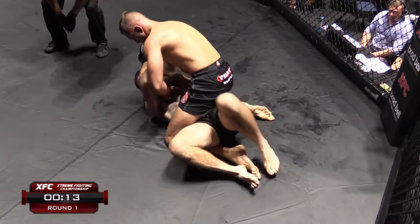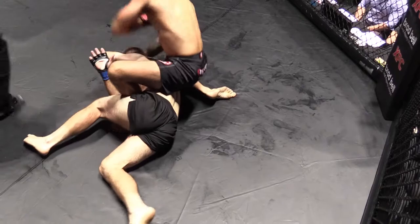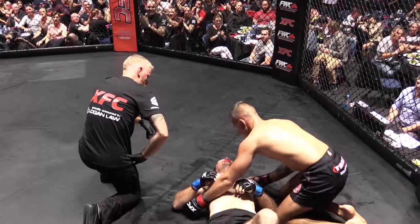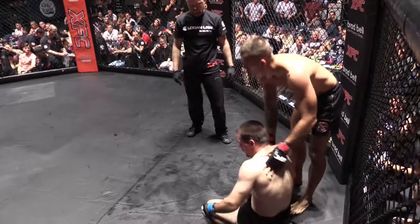Nice to see Hain try and get a finish here. 10 seconds remaining here in round one. The referee made a great decision. That's a good decision by the referee. I mean, he took a lot of punishment in that round. And well, ladies and gentlemen, that will be ended right there in round one. We'll have the official result for you in just a moment. Hain with some great sportsmanship there, helping his opponent to his knees.